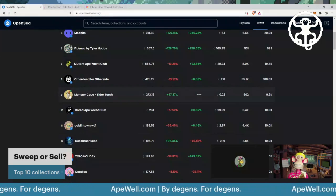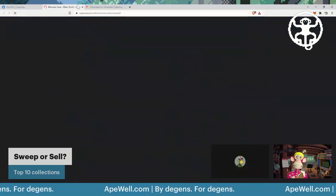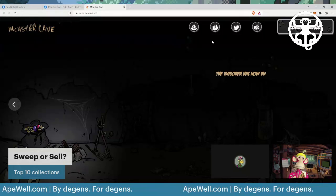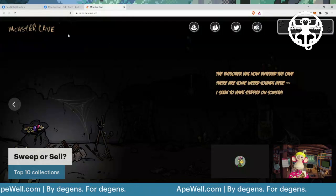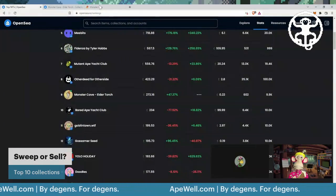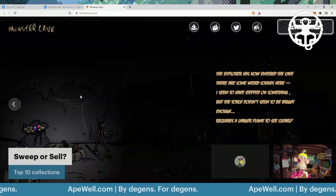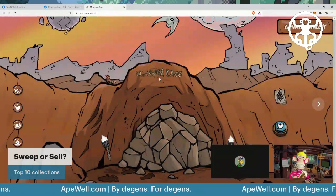All right. Number 9, Monster Cave Elder Torch. Do you know anything about this project? No idea, but I think someone dropped it in one of my group chats earlier today, and I just faded it for no apparent reason. What do we got? Apparently this is one of those other projects like the Egg. Somebody compared it to that, saying they're similar type projects, both pumping this weekend. Same dev, same team? Probably not the same team, but they're doing the same type of stuff.